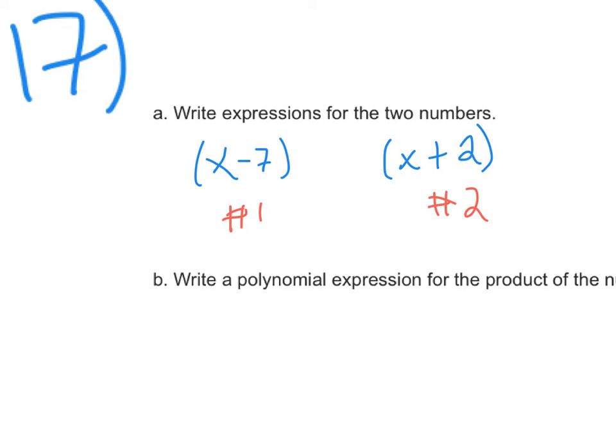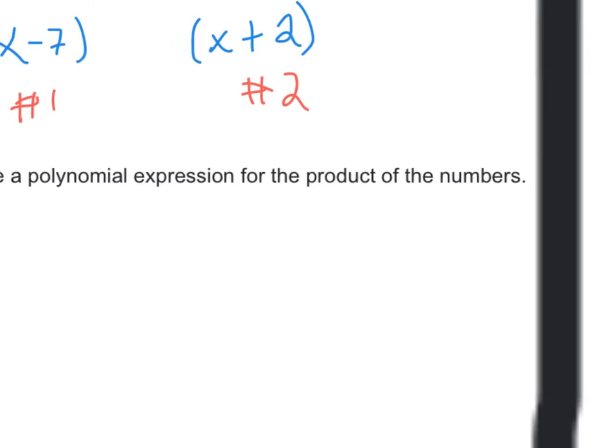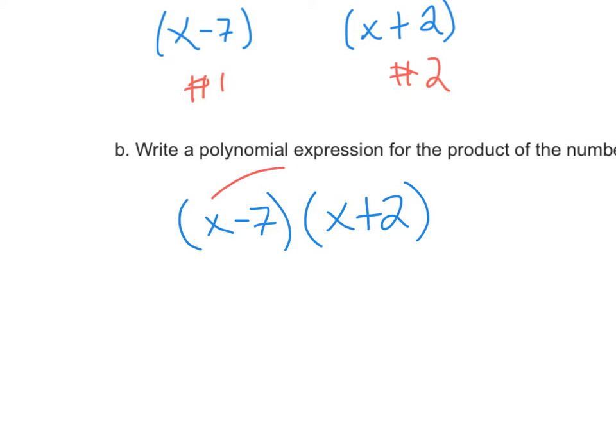Okay, write a polynomial expression for the product of the numbers. So this is where we're going to use the FOIL method. We're going to take number 1 and multiply it by number 2, those mystery numbers, to get a polynomial. In particular, this is a binomial times another binomial, and when you multiply those out, you're going to get a trinomial type of polynomial. So just go ahead and do my little arrows.